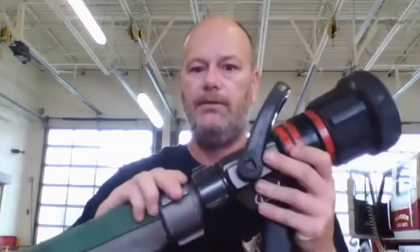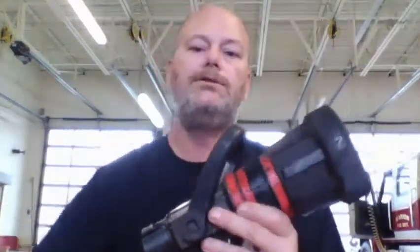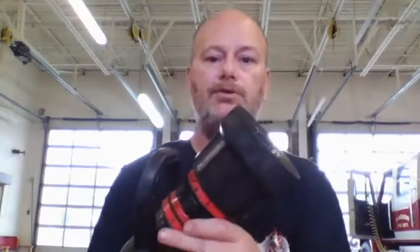Now the nozzle has inside grooves, and these two fit together like this, and you spin it. Now the nozzle also has an interior screw mechanism that allows the end of the nozzle to turn. This allows us to change the pattern of how the water comes out from a very straight, narrow stream to a very wide, fan-like stream.